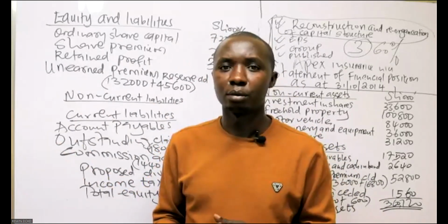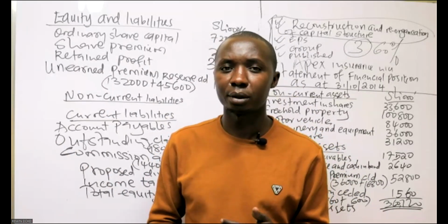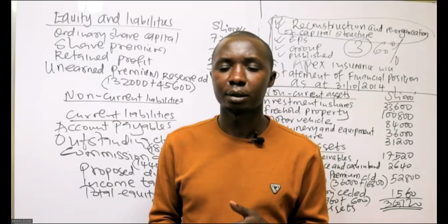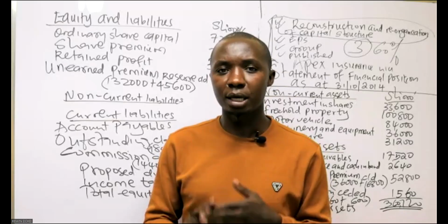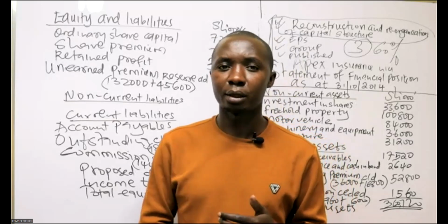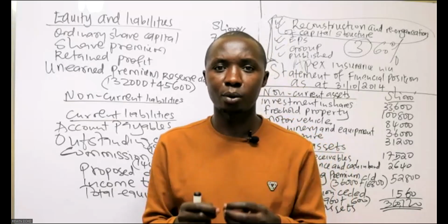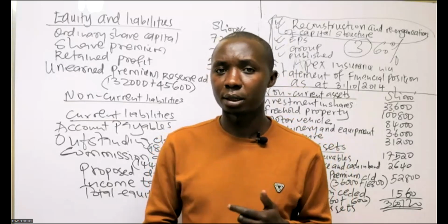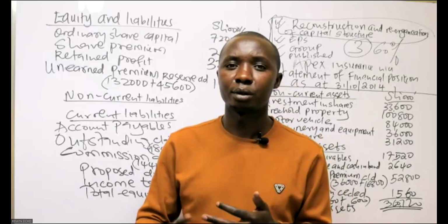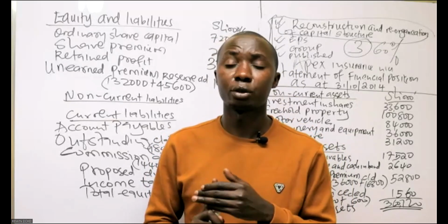Some of the books to close are the ordinary sundry members account, preference sundry members account, and debenture account. We also have to do the realization account. Those are the major ones. We call it a sundry account because it's prepared once. So: ordinary sundry members account, preference sundry members account, debentures account, and we have the realization account.